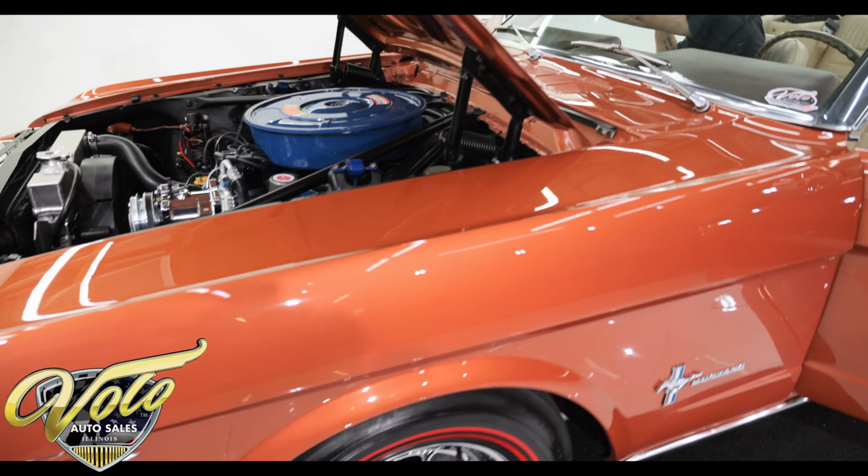It's a 289 V8 motor. I don't know if it's a 2 or 4 barrel. We're going to find out real quick here. That is a 2-barrel carburetor. Easy on the fuel, and it'll cruise just fine. 289 V8 looks all stock. All the manifolds, valve covers.